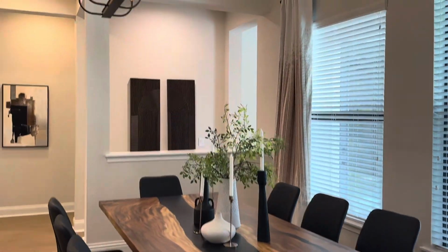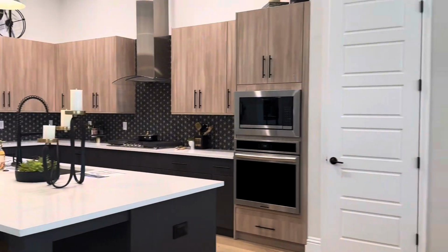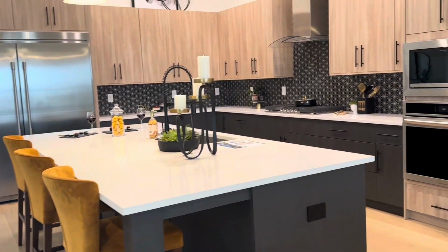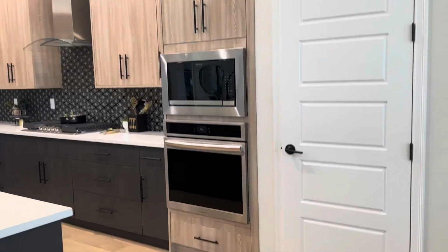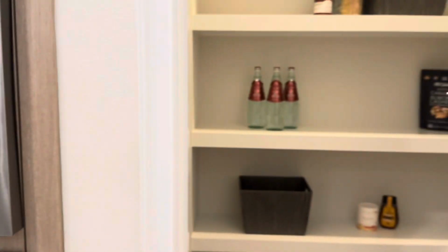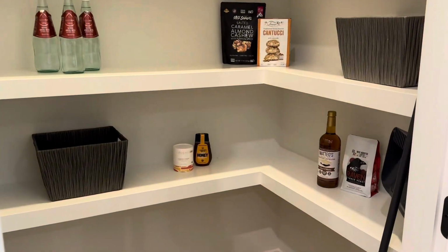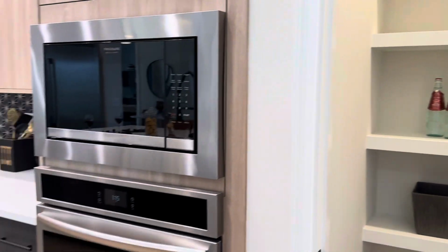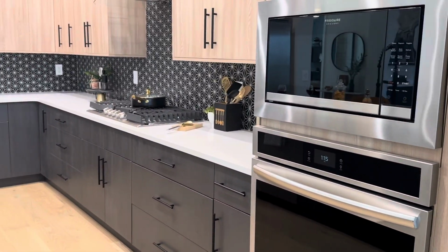Show off this kitchen area. You can see all the bar stools here. It's ideal. This is a closet pantry. You can see the area here again, which goes way up here. And then the stainless steel appliances.